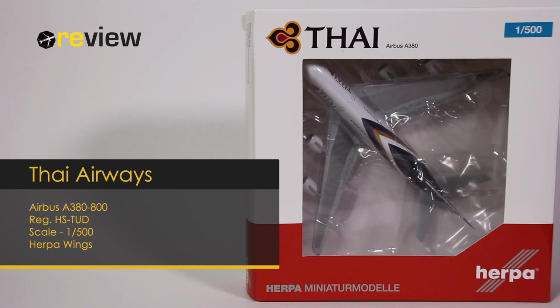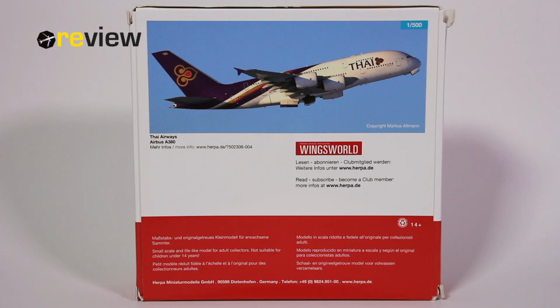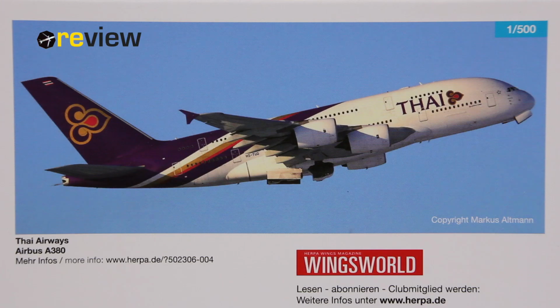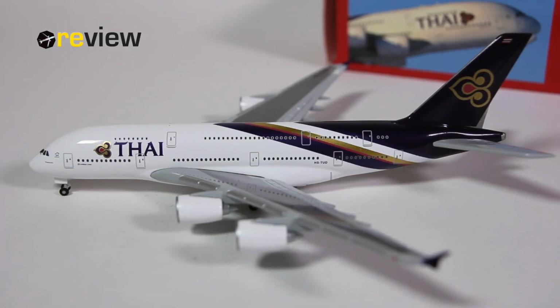A380 from Thai Airways. At the front of the box we have the cutout, so we can get a glimpse of the aircraft model inside, and on the top of the box we have the Thai Airways branding. On the back side of the box we then have a very lovely image of the aircraft during takeoff, and we also are provided with a web link by Herpa where we can get more information. And here she is, the Airbus A380-800 in the current livery of Thai Airways.